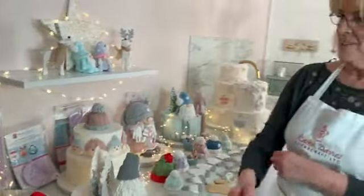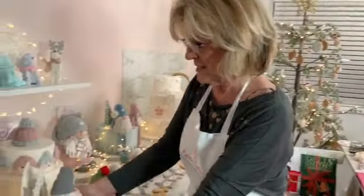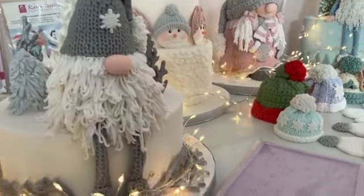Absolutely mad, yeah. I think you've set a new craze with the gonks, as I call them. No, the gnomes. Yeah, we did do that last year. You did. Gonk or gnome, I call them gnome or gonk. We did it last year. That was the first one I made, and I absolutely loved it.